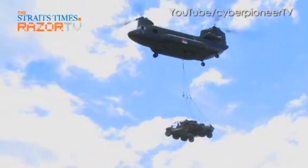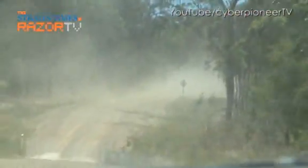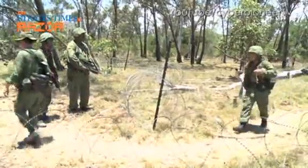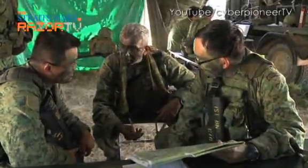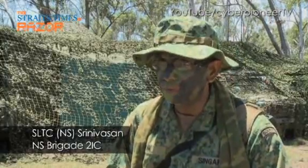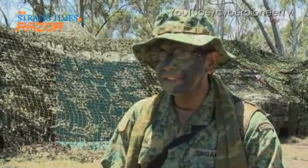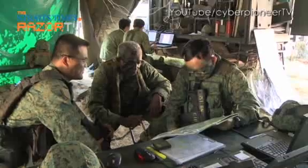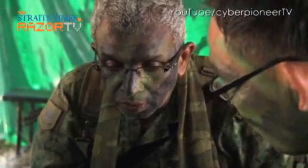Given the scale of Exercise Wallaby, not only are SAF regulars involved in the exercise, but also NSFs and NSmen, some of whom have seen Exercise Wallaby evolve over the years. Because I first came here in 1994, I was a regular then, and I think even in terms of the training area and the facilities, it has become a lot more organized. I think it's moved by leaps and bounds.